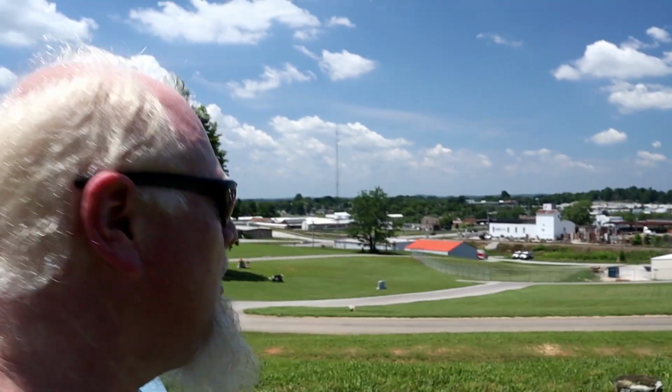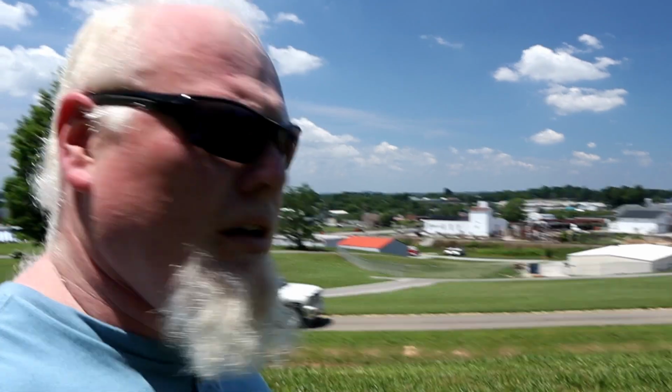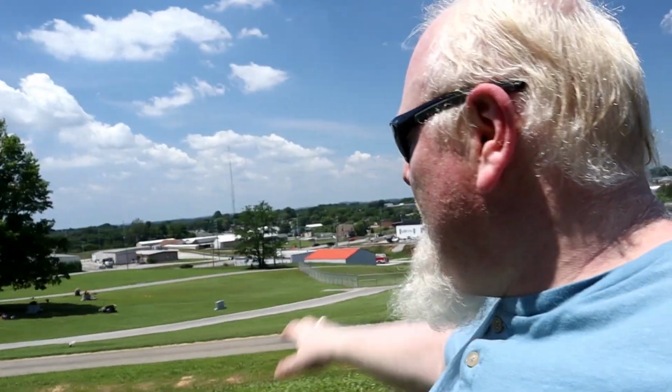You can kind of see back behind me the reason that they used this area as the fort. You can tell very easily that it is the high ground of this area, and they can see for quite a significant way. All of this, of course, looks much different today than what it did back in the 1860s, but it's still extremely easy to see that there is a wide range of view from here on top of the hill.